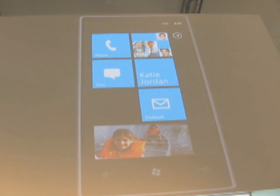Let's jump back over here to the start screen. So that's just an idea of how we've integrated some of the experiences within the phone. Now let's take a look at the next thing that we've done. We've created hubs. Hubs are another key component of our Metro design system. Hubs are places where you can access a set of your related content. This is a unique feature for Windows 7 series phones that weaves together applications and services in a consistent way that makes sense, making your everyday tasks easier using fewer steps.